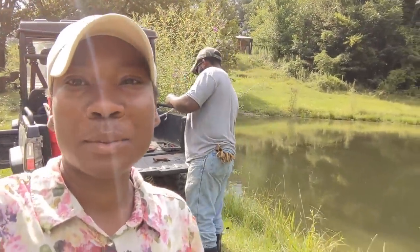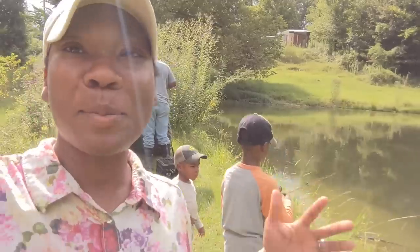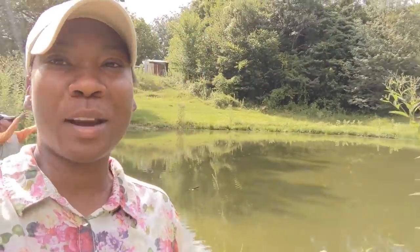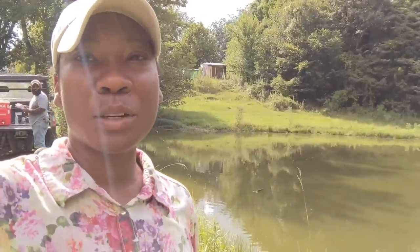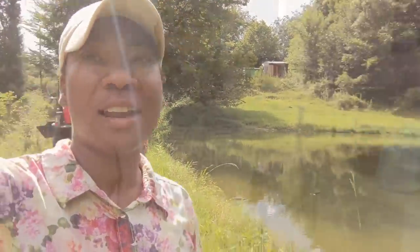We've caught somewhere between 15 and 20 fish so far, and the boys are still catching. I'm hoping to have a really good dinner out of it. We're just enjoying the beauty of this pond. We had a great time doing farm chores. We were able to move Boaz without any trouble, and now we're just chilling, having fun out here at I.A.G. Farms.